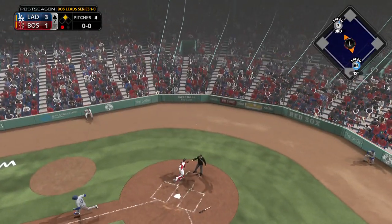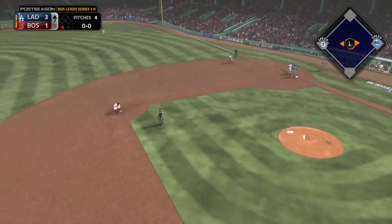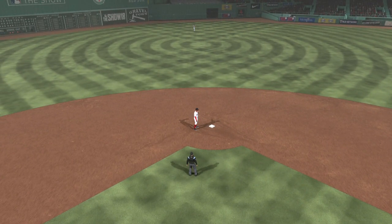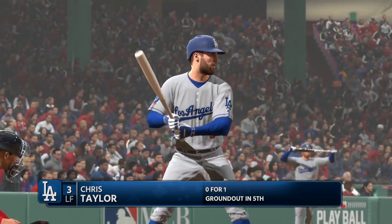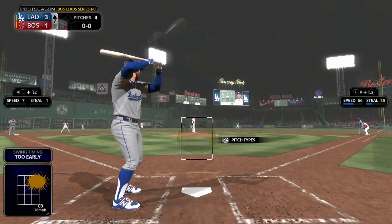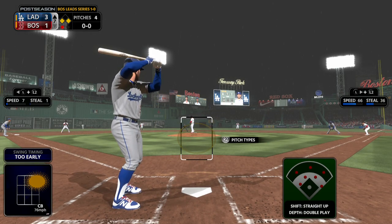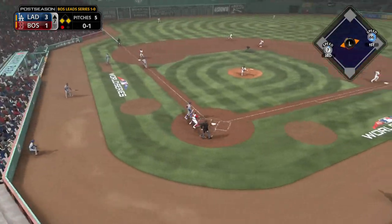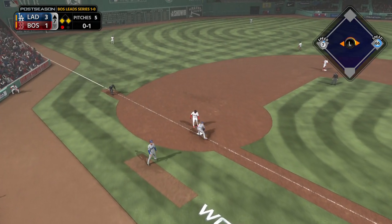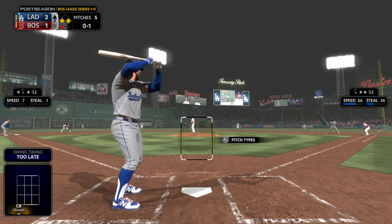And he chased it in the dirt. Vasquez finds it, but no chance to recover. Puig is on at first after the strikeout. At the plate, Chris Taylor, and their runners at the corners now. First pitch coming. Here it is. In the dirt and blocked behind the plate. And they almost get him at third, but he's just able to get back in safely.